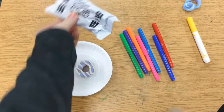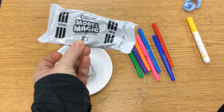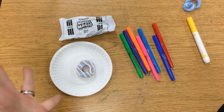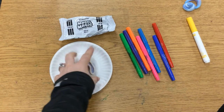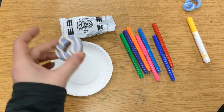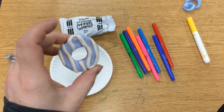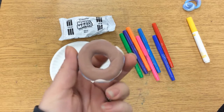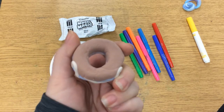Today we're going to be using the Crayola Model Magic, and I have given everybody the white Crayola Model Magic because we are going to become mixologists with these, and we're going to use our markers to create each of the colors that we want for our foods. So when you go to make whatever you want to make, like here is an example of a donut, you can make the brown by using a simple brown marker.